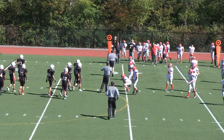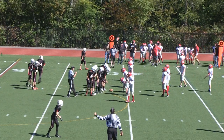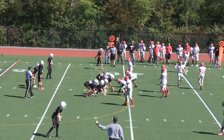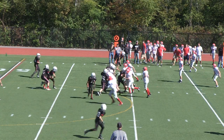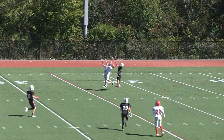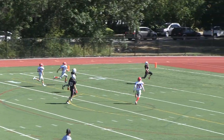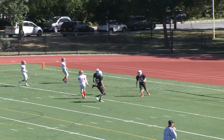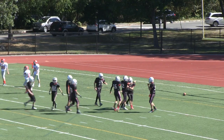We have Webb and Fleming in the backfield with Harrigan in the shotgun. Oh, it's going to pass. He's looking for a pass. He throws it up in the air. And oh, boy, Barboza comes up with it. Oh, he gets it in. Over his head and scores. Wow. What a play. It looked like it was well defended.